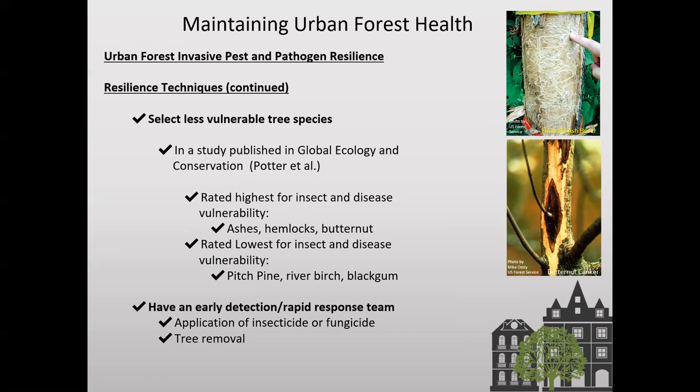There are three of the trees in our area, or more than three if you count ashes as being multiple, that were rated highest for insect and disease vulnerability: ashes, hemlocks, and butternut. Some people aren't aware of butternut canker, but that's a lethal disease that there's no solution for. So we already discussed the problems with hemlock and ashes. Ones that they mentioned, and this is not all of them on the list, it's just three I grabbed, that were rated lowest for insect and disease vulnerability are pitch pine, river birch, and black gum. So those are three that you might want to consider in your urban forest inventory.